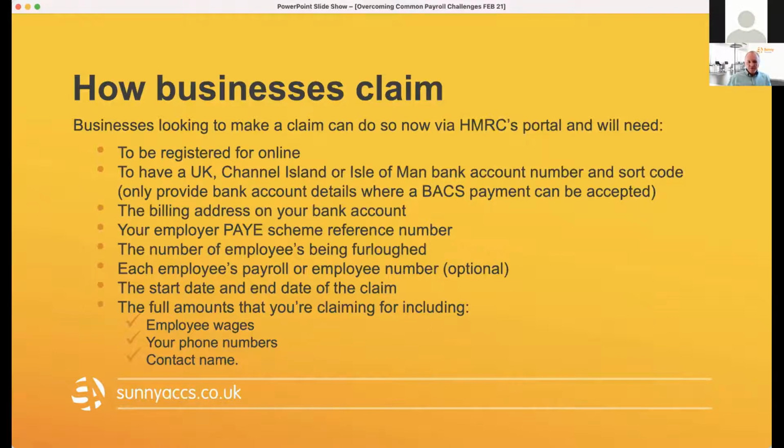If you're claiming for employees that are flexibly furloughed, you're also going to need the number of usual hours your employee would usually work in the claim period, the number of hours your employee has or will work in the claim period, and you'll also need to keep a record of the number of hours your employee has been furloughed for in that claim period.